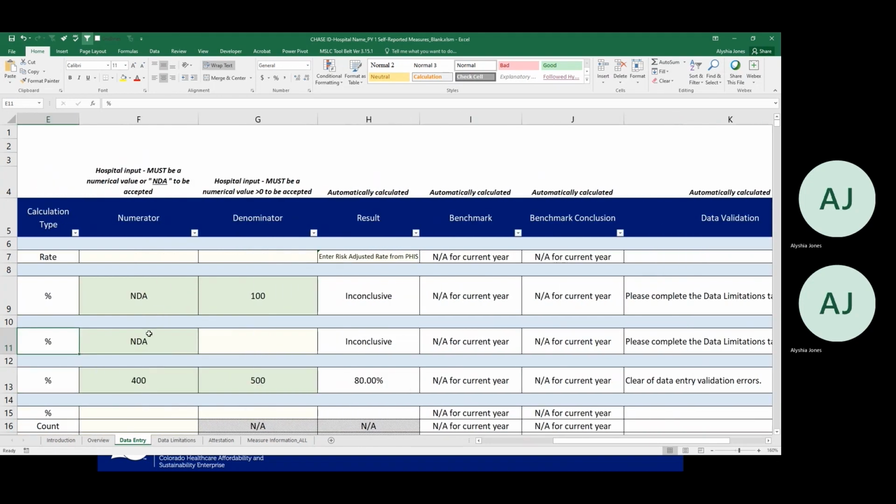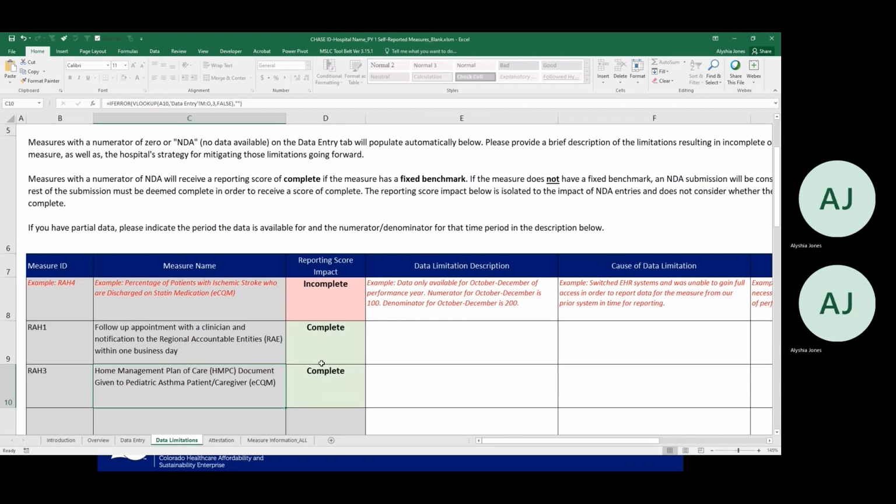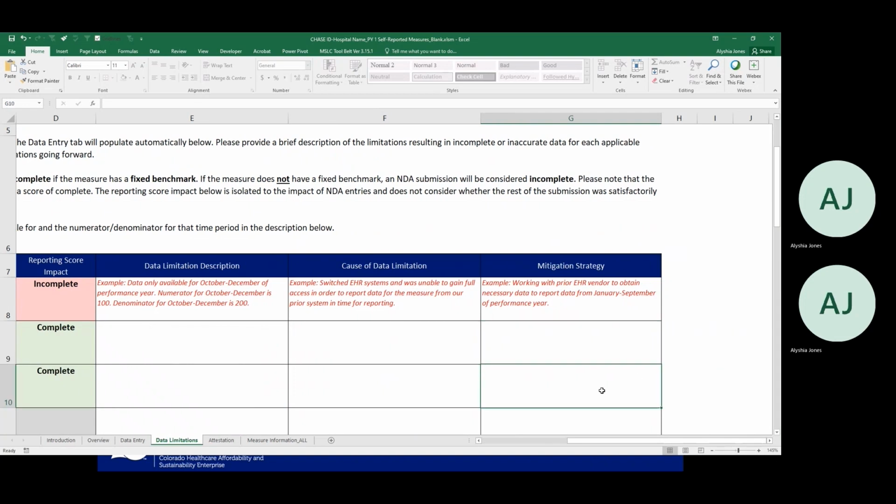All right, so you can see I entered NDA for 2 measures here. So let's move on to the data limitations tab. On the data limitations tab, here are my 2 measures that I input NDA for. Both of these measures have fixed benchmarks. So what that means is entering NDA is not going to impact my reporting score for the current year. That's why it says my reporting score impact is complete. But you do still have to enter the data limitation description, cause of data limitation, and mitigation strategy. Otherwise, your submission is not complete, regardless of what this says.